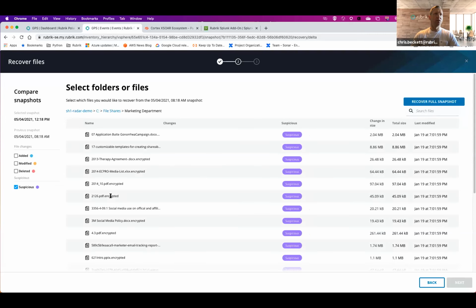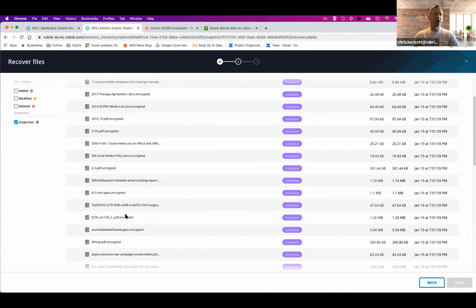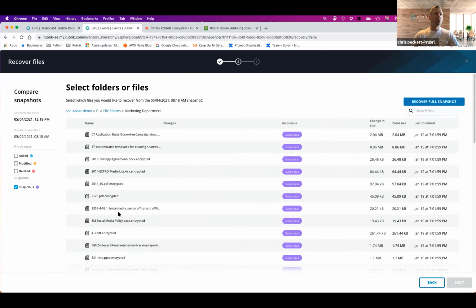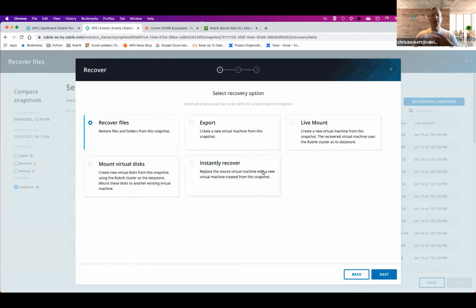So we can start looking into these file shares, and we can see already there are a lot of encrypted files within here flagged as suspicious. So we've clearly got a problem that we need to resolve. So there's a number of different ways of doing this. If we go into recover a full snapshot, we can then start walking through the recovery wizard, and we can make a decision about how we want to put that data back. So as you'd expect, we've got a number of different options ranging from a granular file level or folder level recovery, as far as restoring the whole virtual machine. And then we've got different options within that as well.